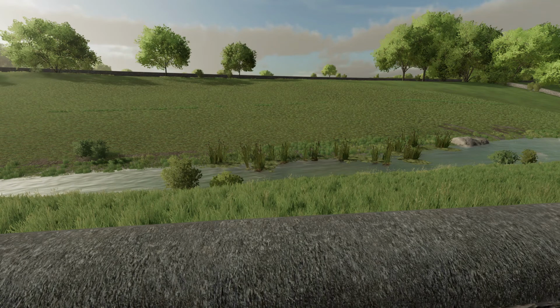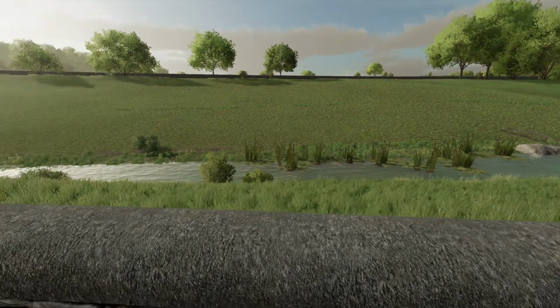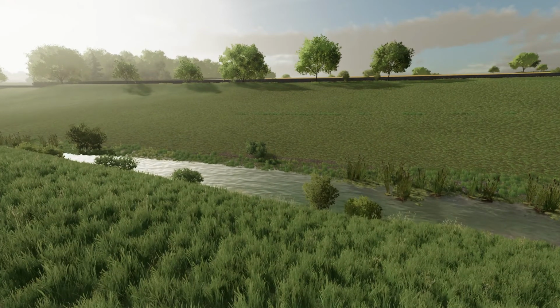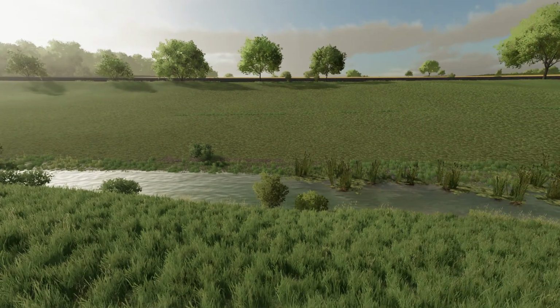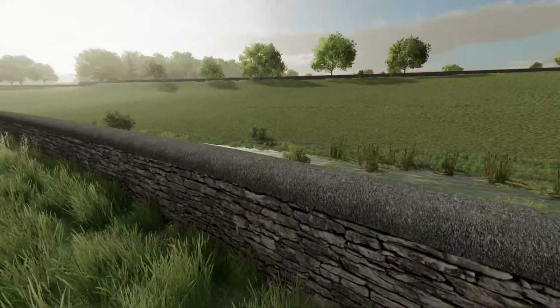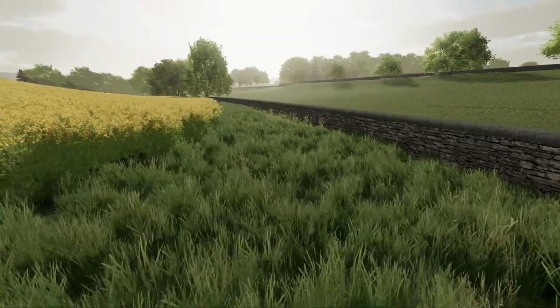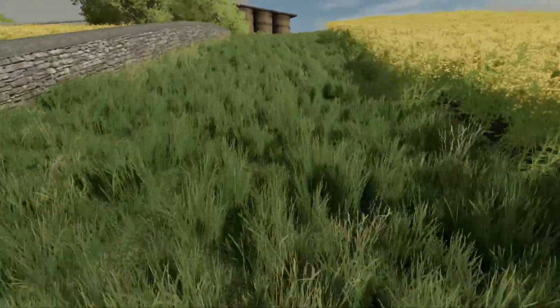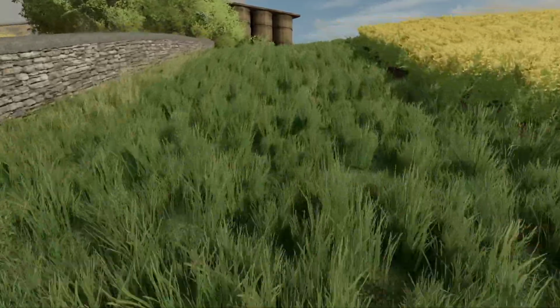So, yes, to speed us along with doing that, we had a little bit of outgoing. And I think now's probably a good time to jump cut to me arriving at the field in the McCormick, and you will see what we've had to spend some money on.